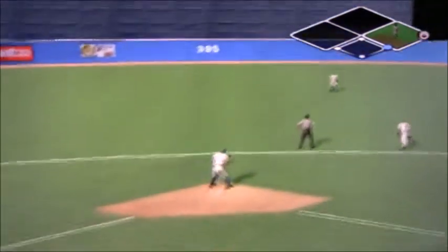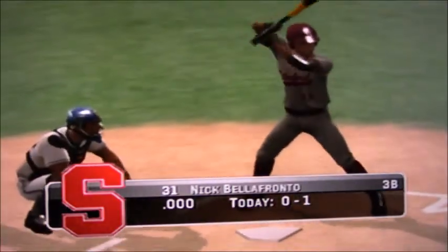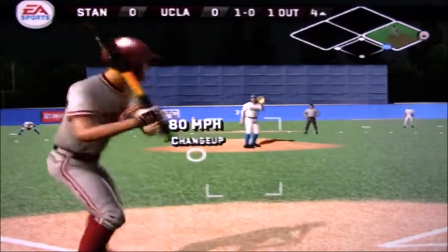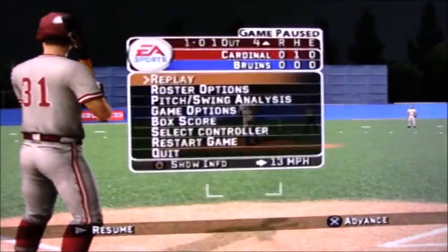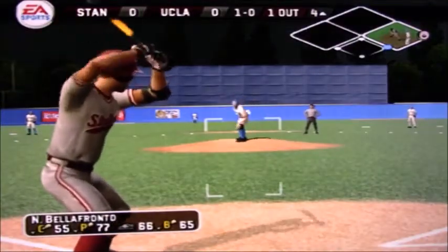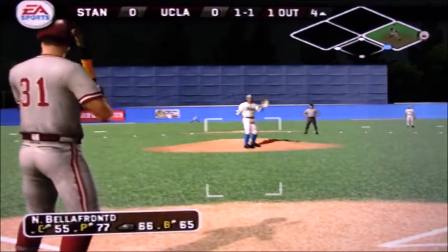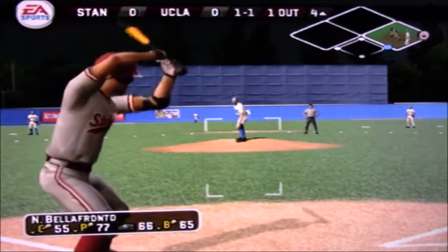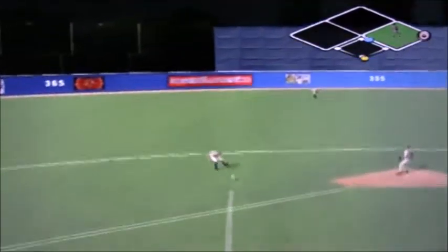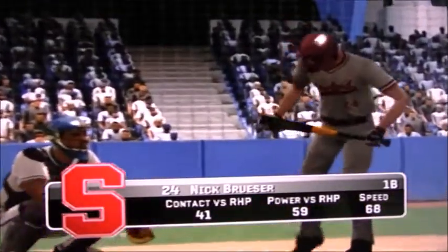Hey, a base hit. He's on with a single. Number 31 is digging in. One on, one out. That one misses inside. Tried to get him to nibble on the changeup. He wasn't having any of it. A runner at first, one out. One and one. Tries to steal second base. Over to first. He makes the throw to first in plenty of time. At least we stayed out of the double play, though.